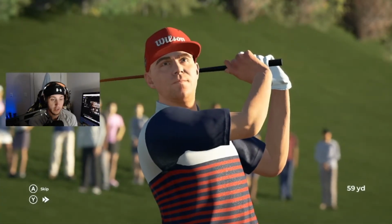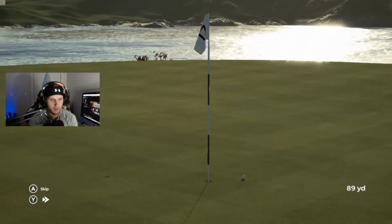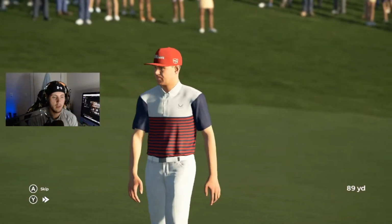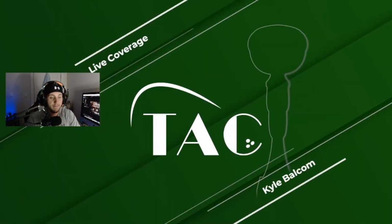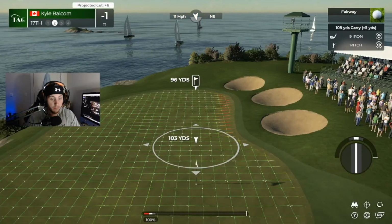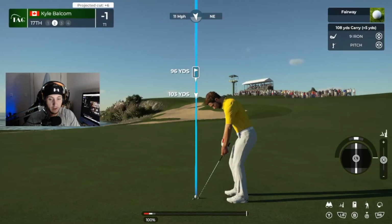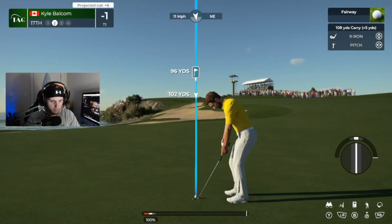Current leader? Excuse me? This is the hole I'm on right now. So you're telling me he just shot that and now I'm following up? Is that what you're trying to tell me? Ever so close. Second shot here on the 17th hole. Alright, Gary. Trying to show me up here? Let's go.